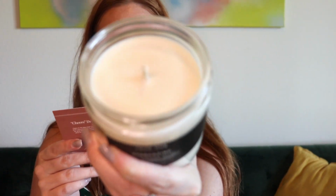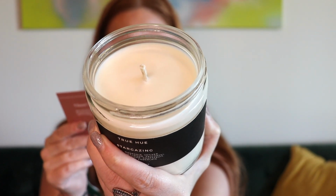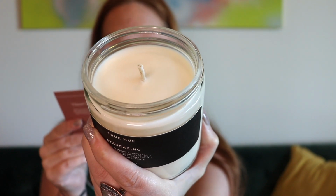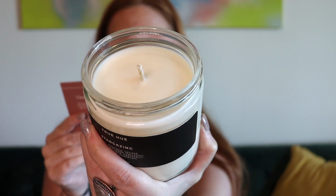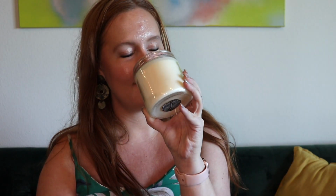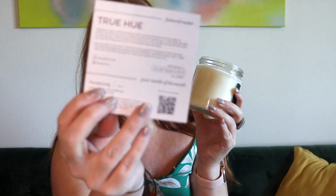Okay, so stargazing. This was the first scent ever formulated by True Hue in their top seller. This deep, complex scent will draw you in just like the vastness of the dark blue sky at night. Lose yourself under the stars. It smells so good. I mean, I love it so much. And then there's a QR code if you want to repurchase it.